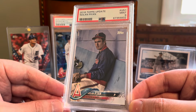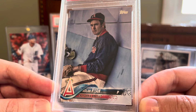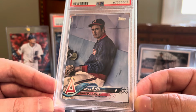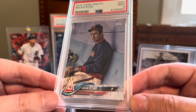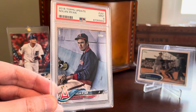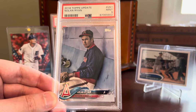But I love the image here of Nolan sitting in the dugout, sort of pensively considering things. I don't recall having seen this on any other trading card. And for all the dozens or even hundreds of pitching and action cards that I have in my collection of Nolan Ryan, who I tend to player collect because he was a favorite from my youth, this image stands alone or is just really unique, and I was drawn to it.